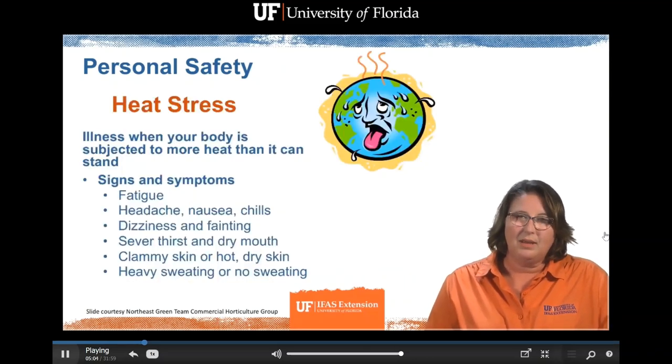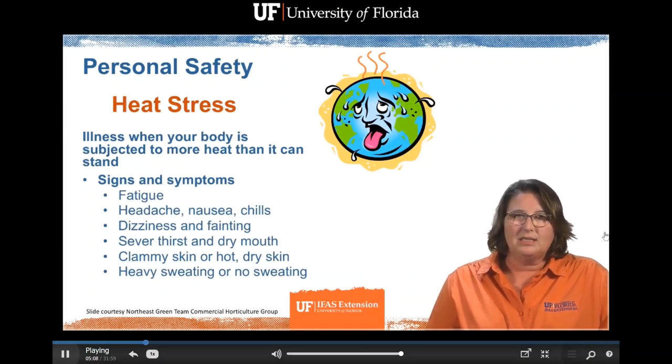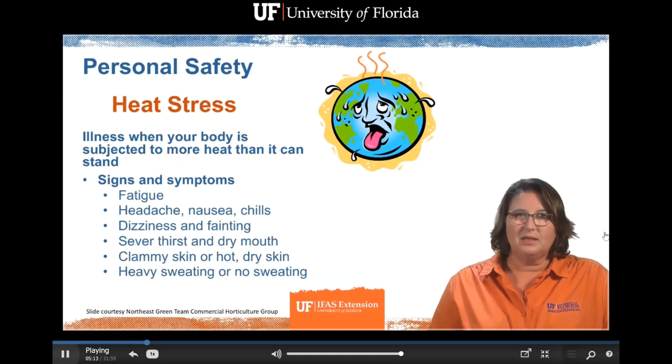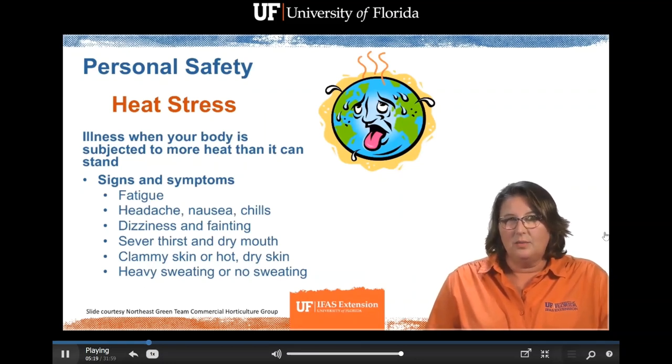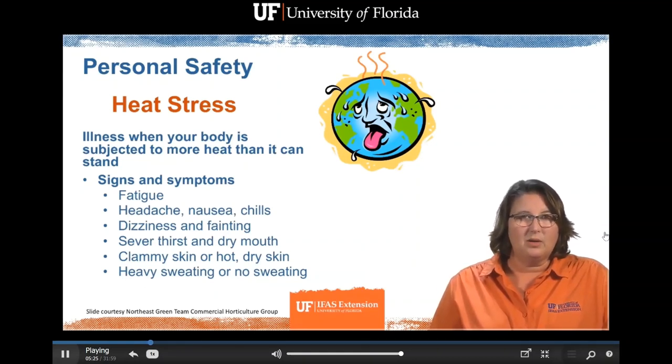Heat stress can happen. You need to protect yourself and hydrate. But heat stress and pesticide poisoning have very similar symptoms: fatigue, headache, nausea, dizziness, fainting. Those could be either heat stress or pesticide poisoning. So you need to really pay attention. And if you're at all questioning what symptoms you're having, you need to go see a medical professional.